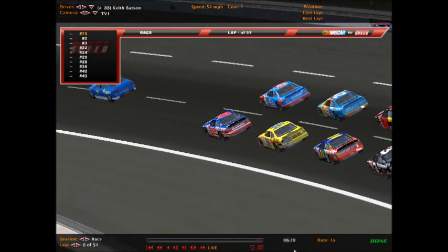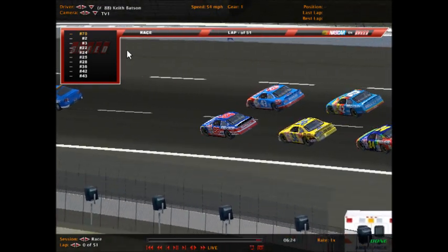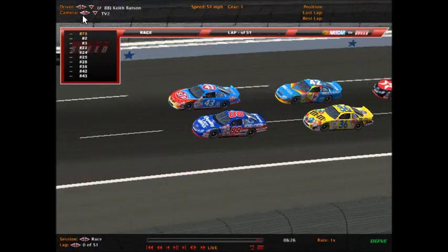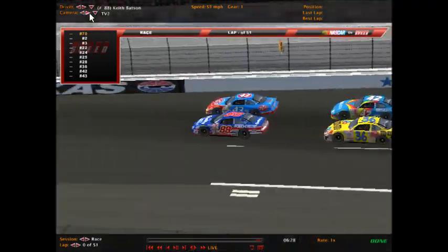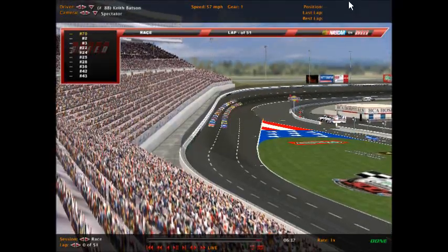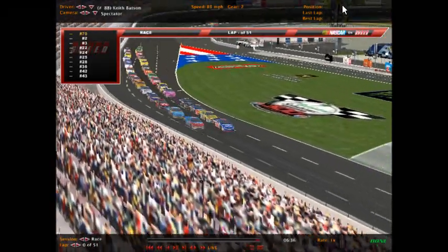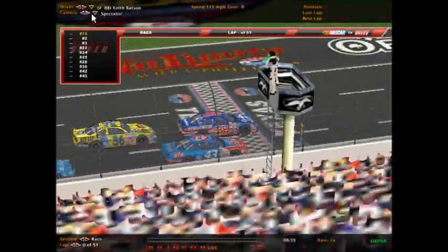Pole speed for this race, 198 miles per hour. This is a very fast racetrack at Texas, and a track like this is also an engine builder's nightmare, as you'll see from some of our in-car cameras here today, and we'll talk about that as this race goes on. The green flag is out, and let's go racing at Texas.